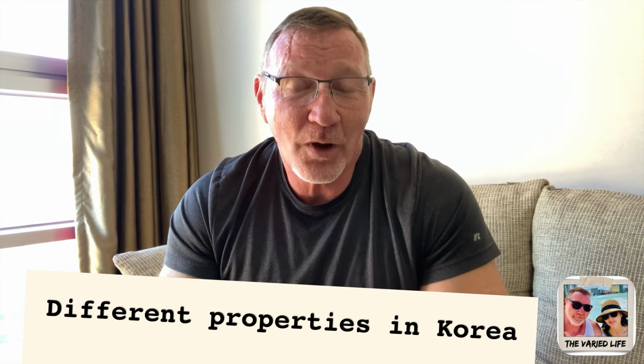Now, the different types of property. In Korea, you have basically single-family homes. You have villas, which could be up to 10 units in a residential area, and then you have apartments.